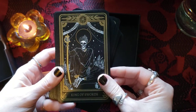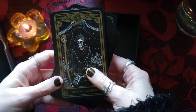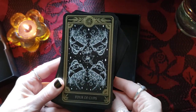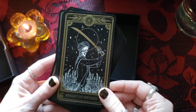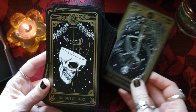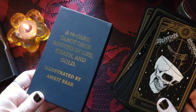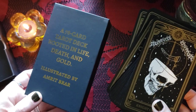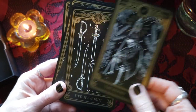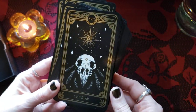This is the one that, if I were going to say I have a soul deck, this is the one that would be that deck for me. I like the style of it. It's a 3-color deck. It's just black, white, and gold. As you can see on the back of the box, it just says 78 card tarot deck rooted in life, death, and gold. The symbolism is really well thought out, and the guidebook goes into the descriptions of the symbolism, which I really like.